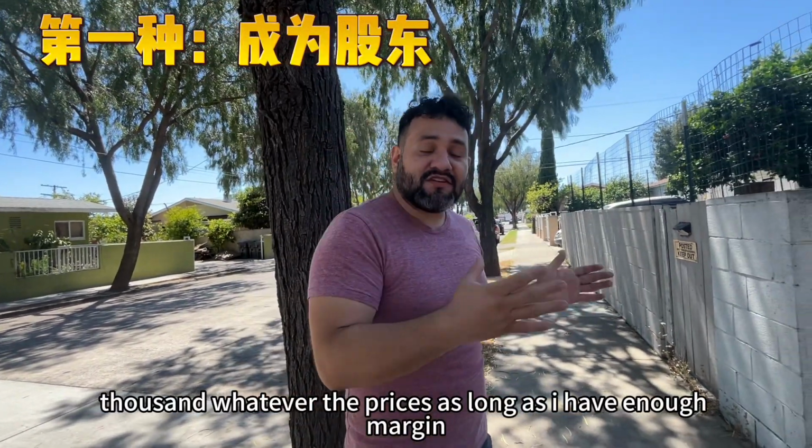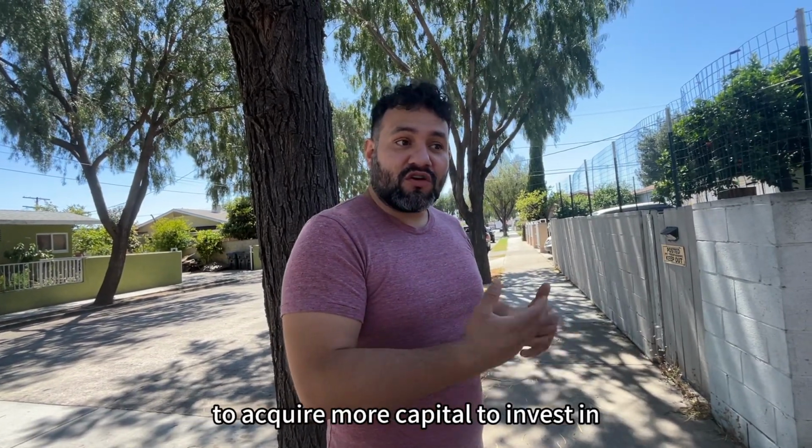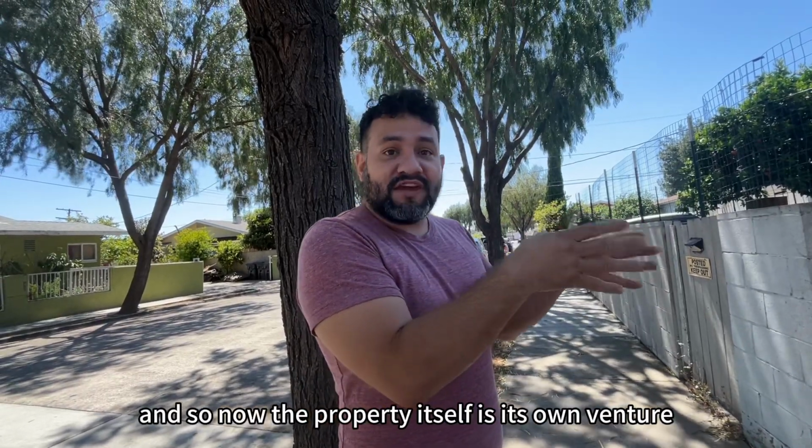If I acquire a property at a very good price, $100,000, $50,000, $15,000, whatever the price is, as long as I have enough margin, I can use the property itself as collateral to acquire more capital to invest in. And so now the property itself is its own venture.